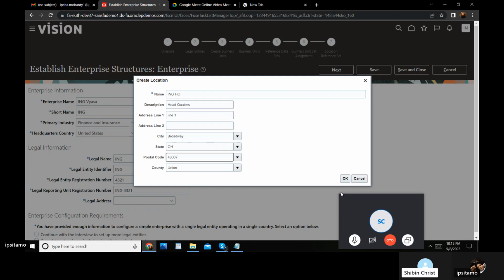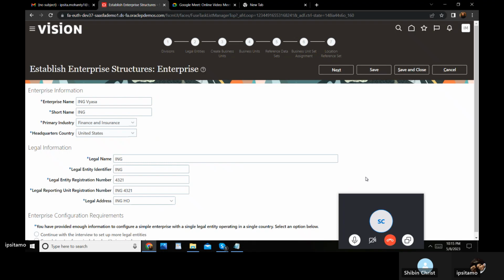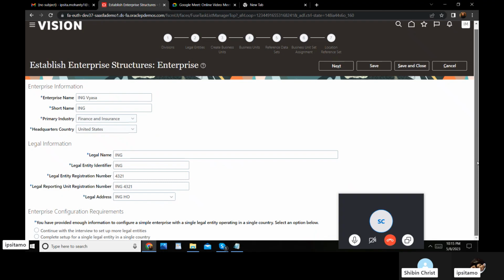We click OK for now. If you see, the legal address is ING HO. At the bottom, you will notice: if you have enough information, a simple enterprise with a single legal entity operating in a single country, select an option below. Otherwise, continue with the interview. If we select continue with the interview, it means it has multiple legal entities.